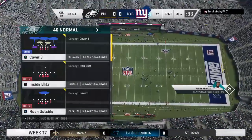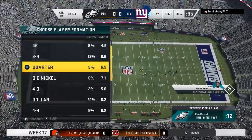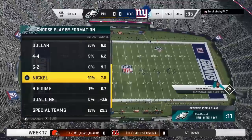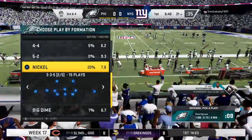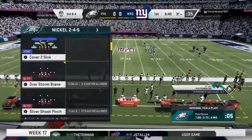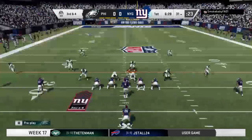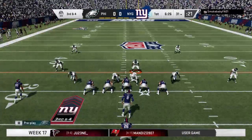Well, I think that's what they're going to need to do here in the first half. You've got to take some pressure off of this young quarterback, and no better way to do it than to establish the running game early. And they'll look to avoid an early 3 and out here on 3rd and 4.